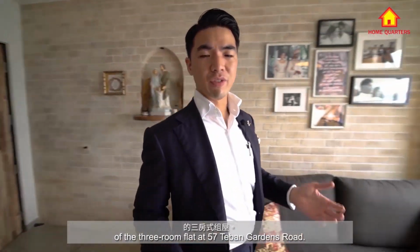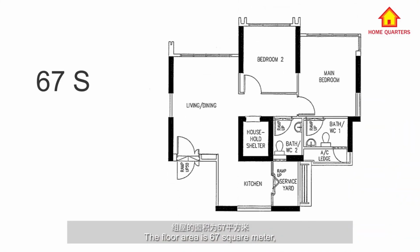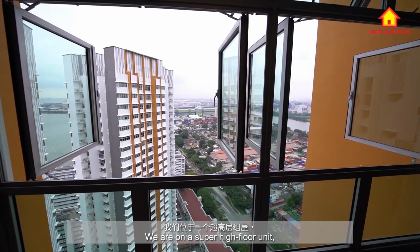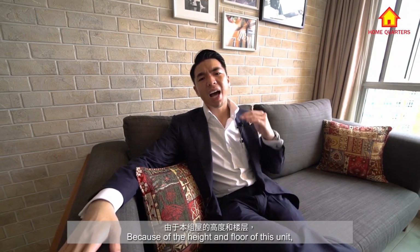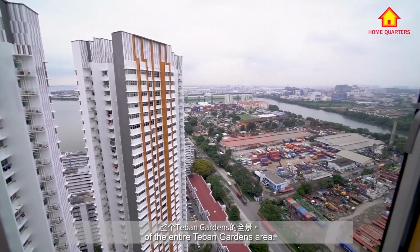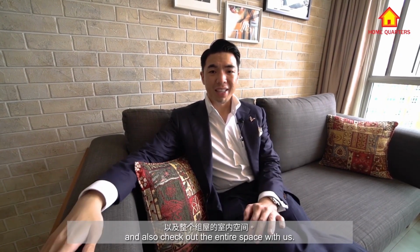Hi everyone, welcome to the interior space of the 3-room flat at 57 Teban Garden Road. The floor area is 67 square meters, or if you are more familiar with square feet, it is 721 square feet. We are on a super high floor unit. This unit is barely 5 years old. Because of the height of this unit, we enjoy a super panoramic view of the entire Teban Garden area. Let's check out the view and also the entire space with us.